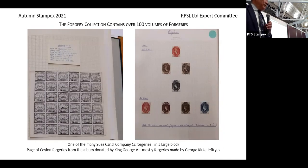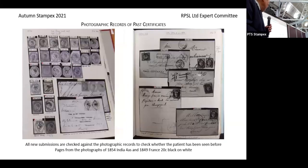This is part of our forgery collection. We have something like 100 volumes. The Suez Canal, of which there are probably more forgeries of a single stamp than almost any other one. We've got lots and lots of those.